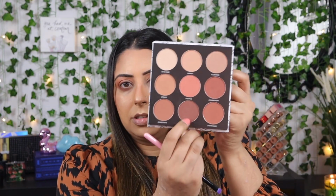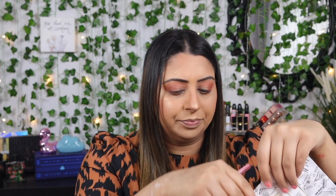Now I think on the lid, I'm gonna go in with this shade here called LBD, which we all need, a cute little black dress in our lives. This is like a super bronzy shade. I'm gonna go in with this one.